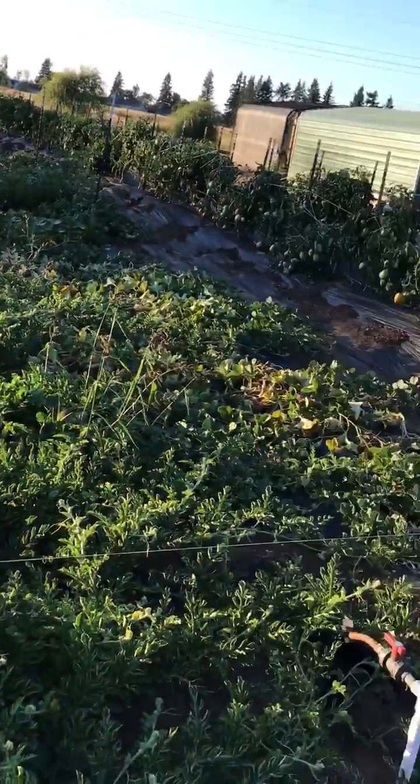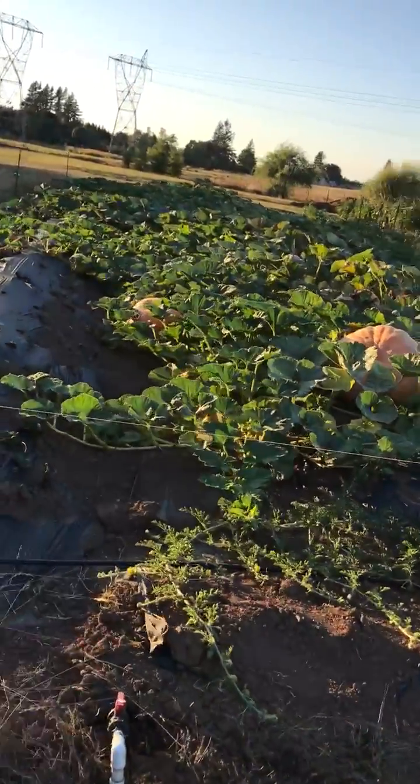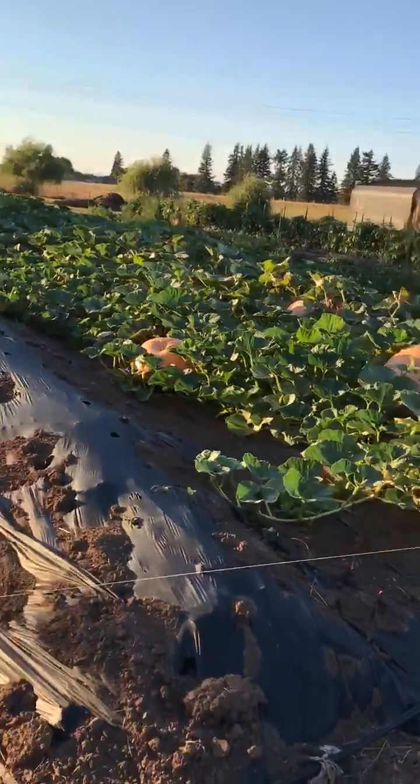Pumpkins, in there are cantaloupe. We've had over 100 cantaloupe. Our neighbors like us, but no watermelon. Life of gardening.